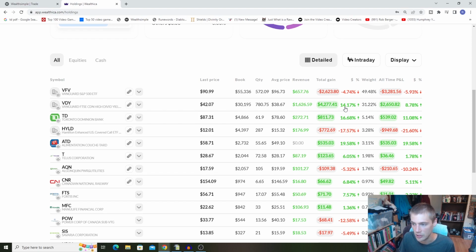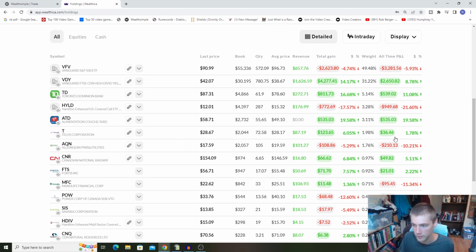Even a stock like VDY, it says it's only up 8%, but if we include dividends, it's actually up 14%. That's almost double. So it makes a pretty big difference, especially if you have companies that have higher yield. Same with AQN, we can see down -10%, but it's actually down -5% if you include the dividends. So it's always important to take note of this, and unfortunately, there's not a lot of tools that really do this in a good way.